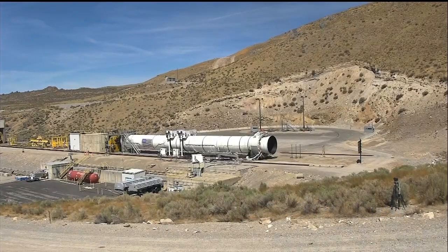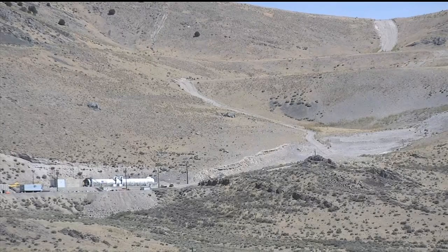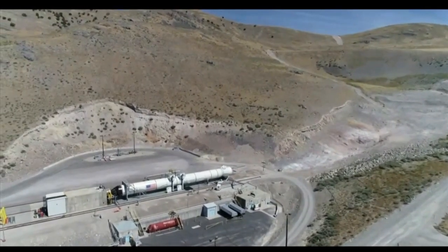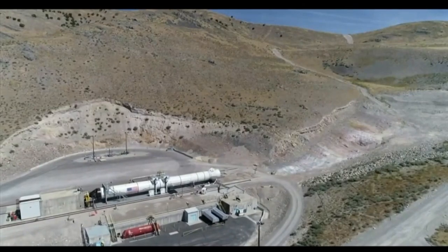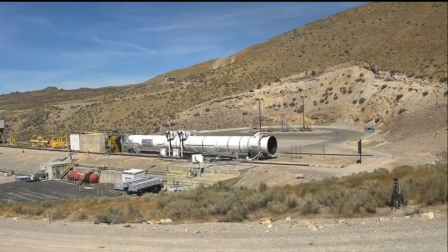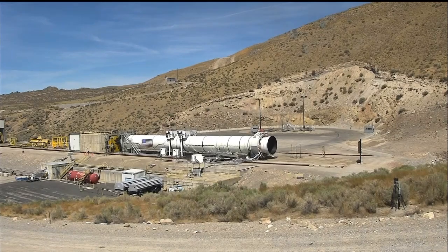T-minus 60 seconds. All high-speed systems are recording. Roger. T-minus 50 seconds. T-minus 40 seconds. T-minus 30 seconds. T-minus 20 seconds. T-minus 15 seconds. T-minus 10, 9, 8, 7, 6, 5, 4, 3, 2, 1, fire.